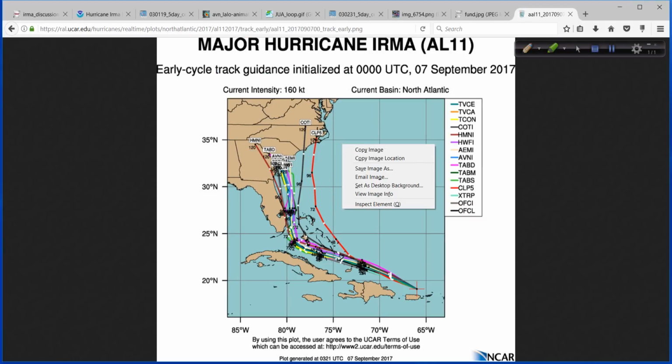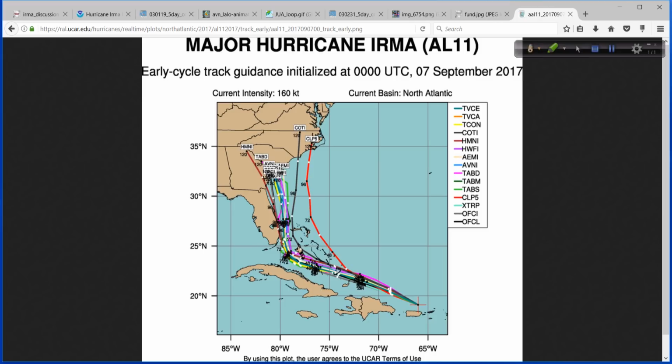So, the track guidance. This is what I want to end the major part of the discussion with. It's still very tightly clustered for the first couple of days here. But then there's a little bit more spread on the 0Z guidance overall. And again, just forget these.